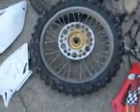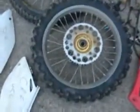We got a set of wheels. They look to be aftermarket. The rims say Excel on them. I haven't heard of the name before. Sprockets look to be in pretty good shape, so they're reusable. We've got plastic. It's a little bit rough, but we can clean it up. It can be repainted, no problem.